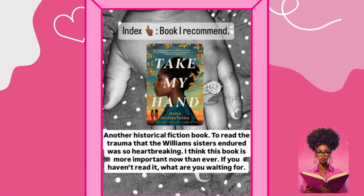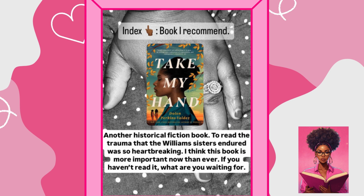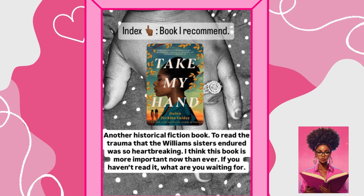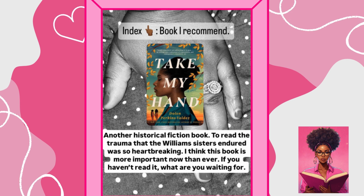My second book, the Index, the book that I recommend, is Take My Hand by Dolen Perkins-Valdez. This is another historical fiction book. Inspired by true events that rocked the nation, a profoundly moving novel about a Black nurse in post-segregation Alabama who blows the whistle on a terrible wrong done to her patients.